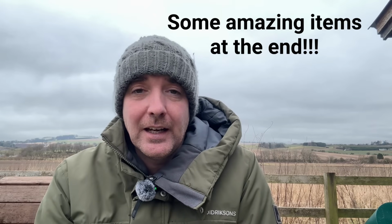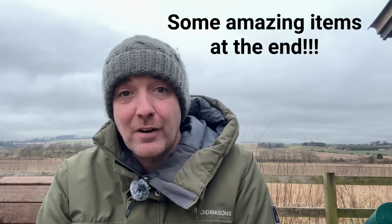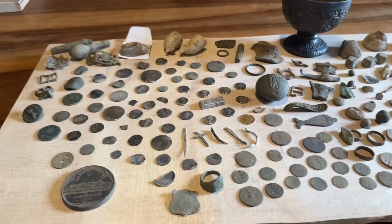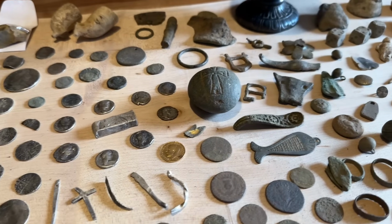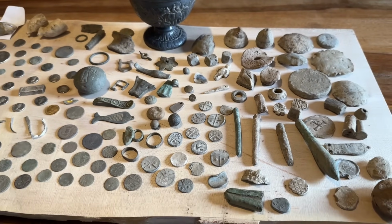No detecting today. I just wanted to give a little bit of an update. Obviously, I had my visit to the National Museum in Edinburgh to drop off this great big assemblage of items. This is the extent of the collection. Most of these items were found in the last 12 months. Best part of 4,000 years of history, going all the way back to the Bronze Age, the Iron Age, the Roman period, possible Viking and medieval.